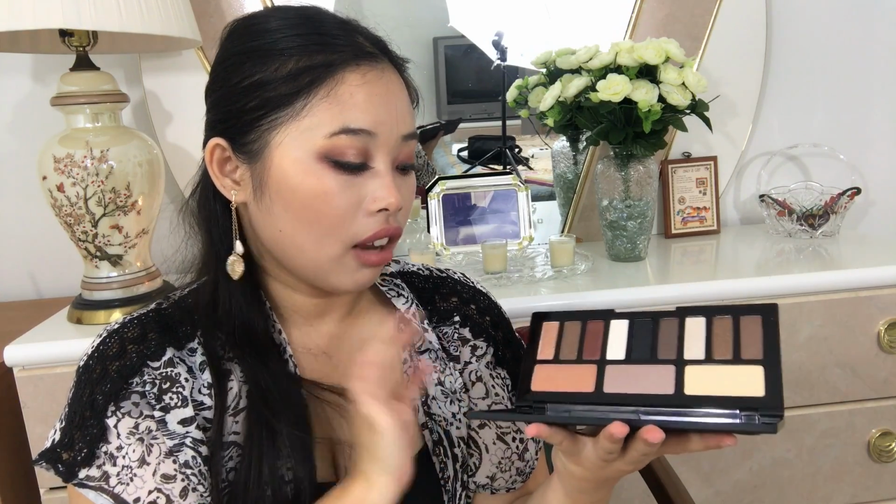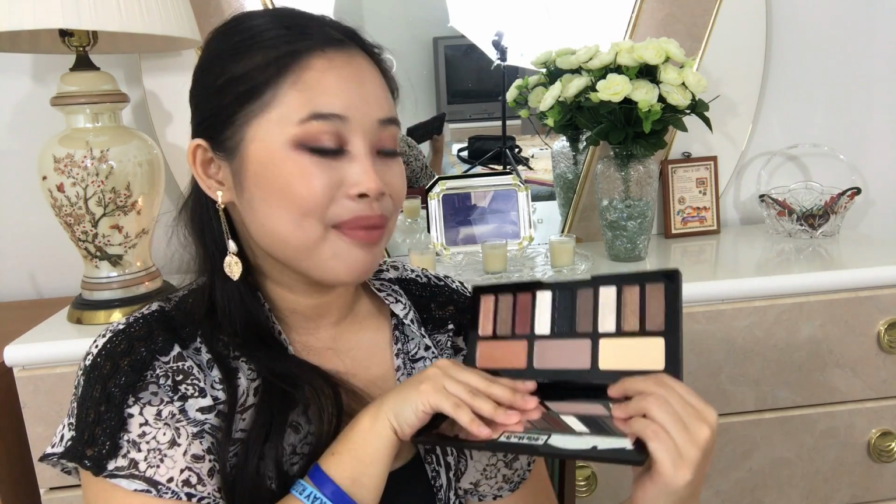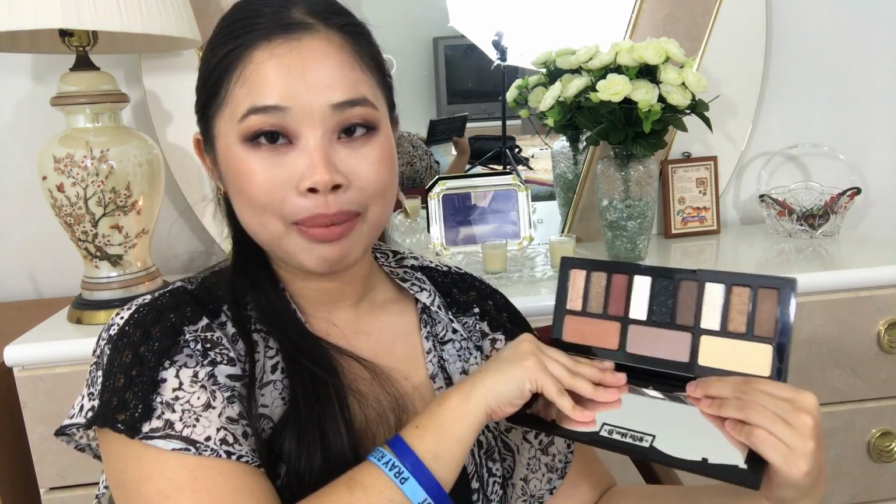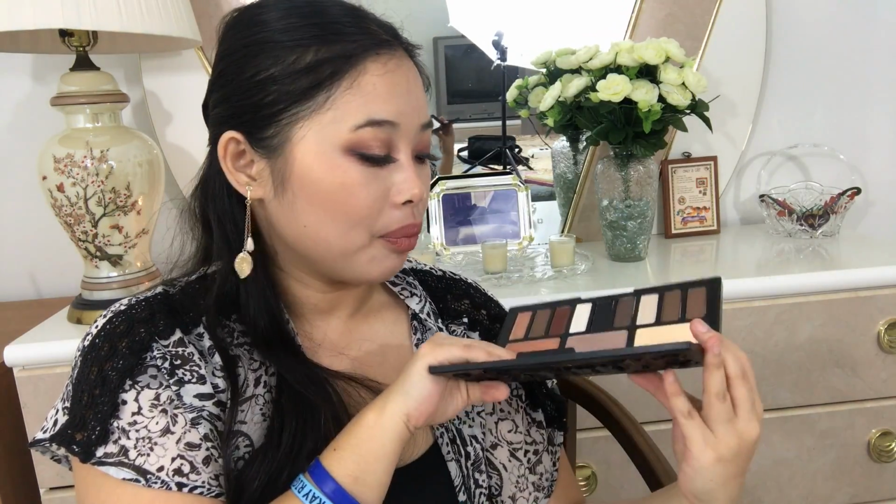I honestly love this eyeshadow palette, and I'm so relieved they're not all matte. So I cannot wait to show you how to play with this palette. It's just as good as the matte one. I don't care what other people say. I love the Kat Von D formula.